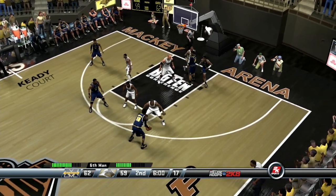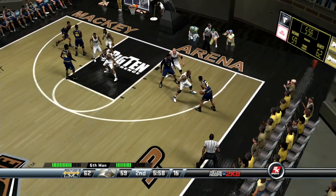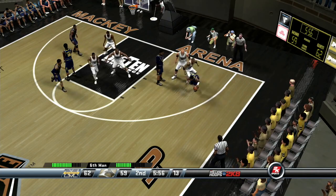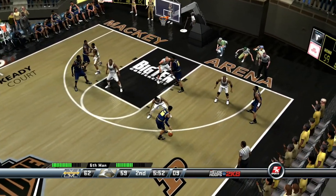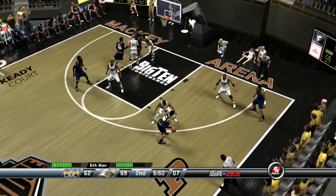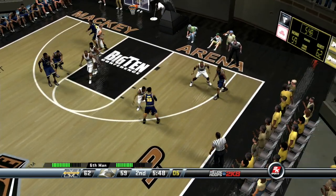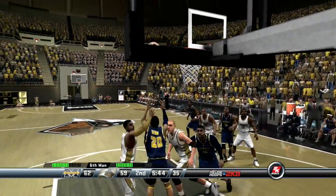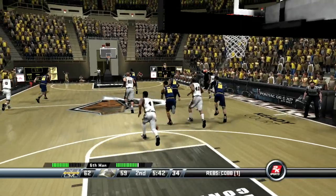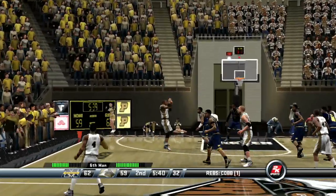Number 50 gets it, right wing. Right wing passes it back to the right side. Number 50. That's not the smartest shot in the world. They've got to work harder than that for a good look.